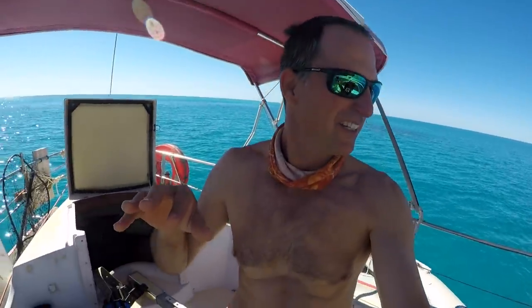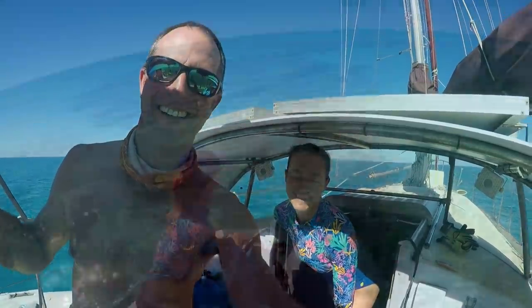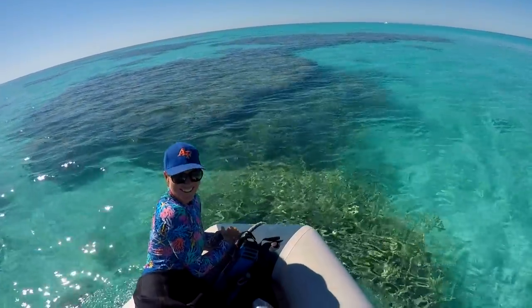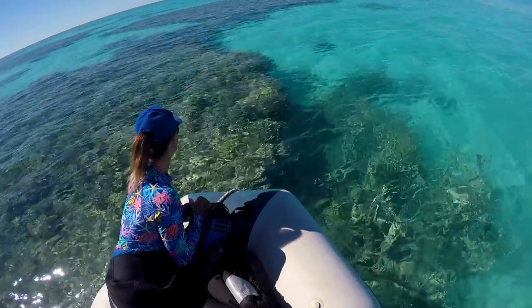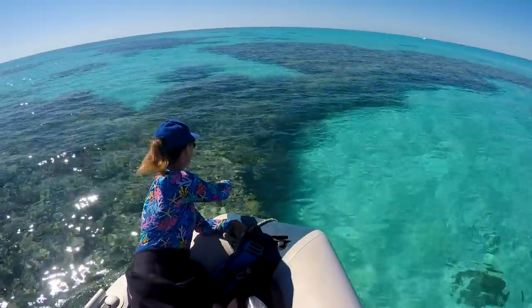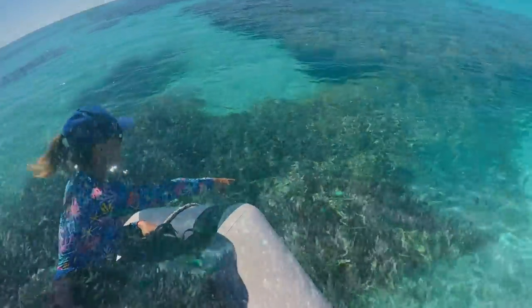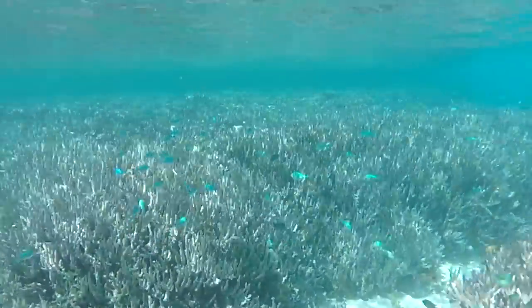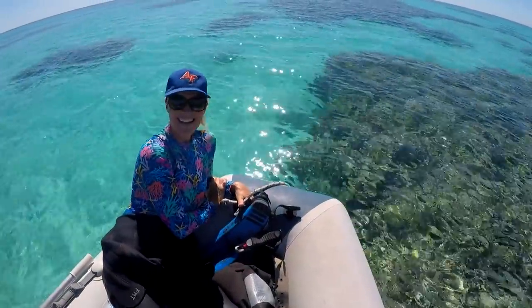Are we ready? We are ready. You are ready? Nerida loves jumping in the water. I love snorkeling. Check out the coral. Conditions are perfect. Look at this nice edge on this one here. There's plenty of bommies. Oh, look at the blue. A blue fish. Look at the fish. So I think our spot's up in here somewhere. Exciting!